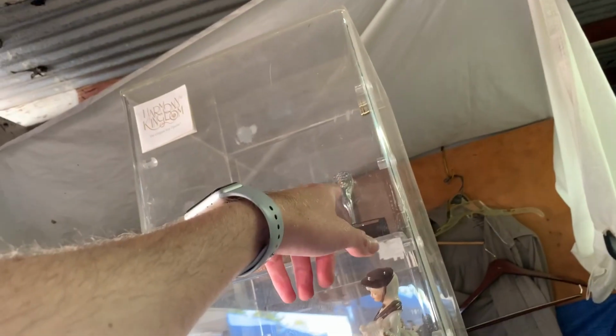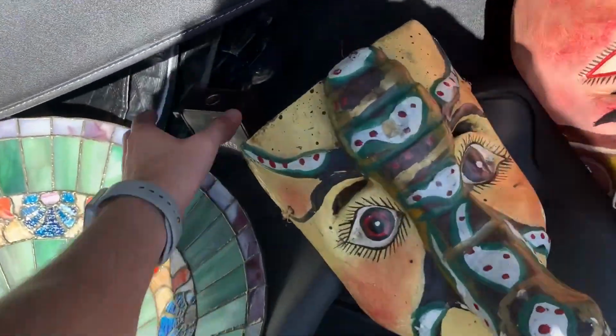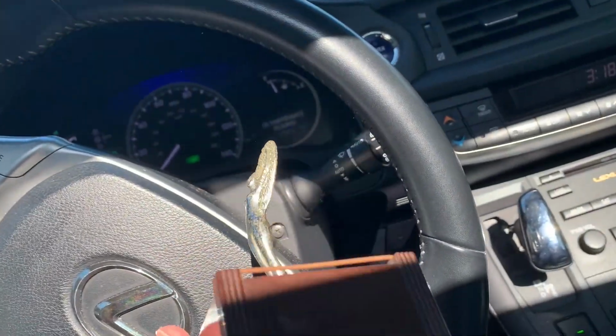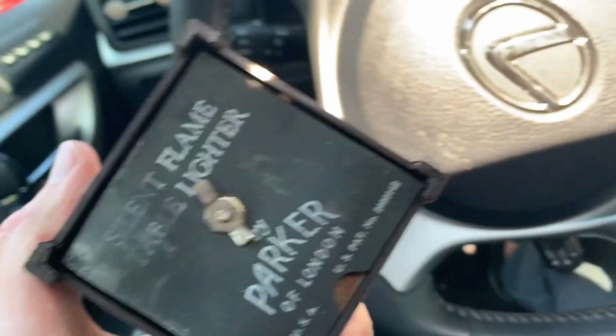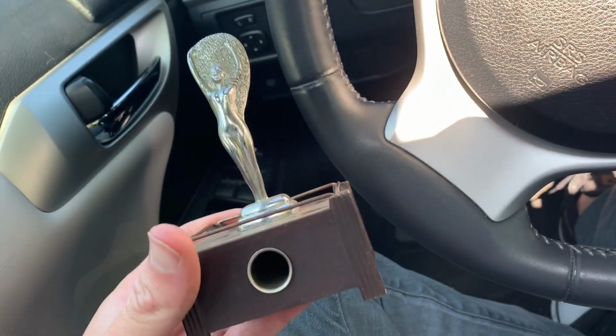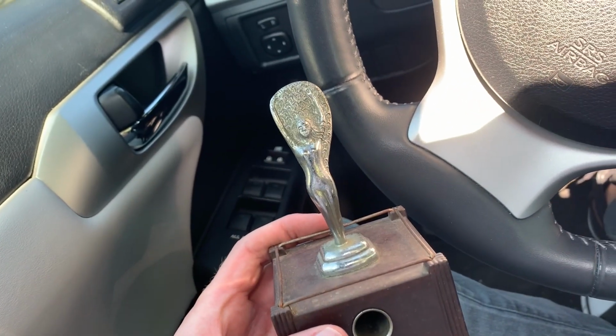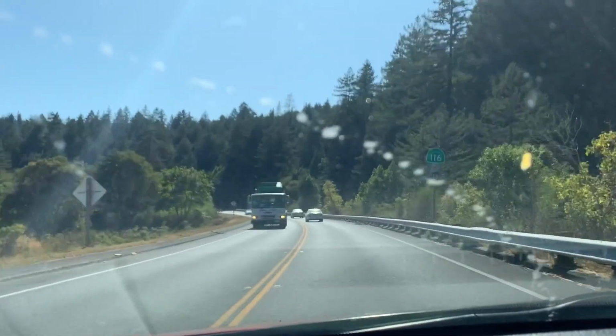How much is this little lighter? So something super collectible that you guys need to be looking for are these Parker lighters. They're table lighters. They would have been used in like the 1920s. So they've got like a super cool Art Deco look to them.